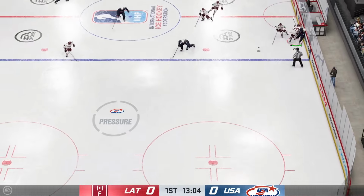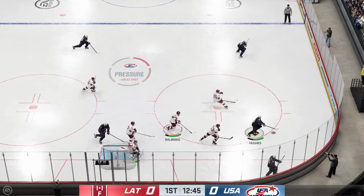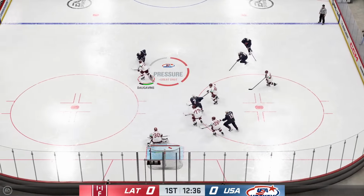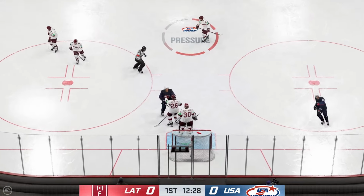Carries the puck in his own zone. Drives to the paint! Denies him in close. Man, he was right on that puck. He knew exactly where it was. It was tight to the crease. He got out and challenged right away to make the save.